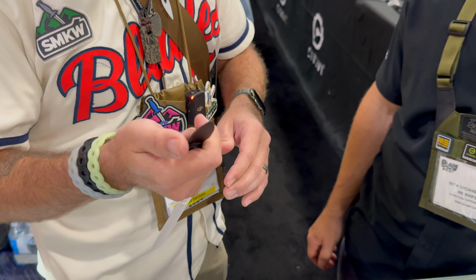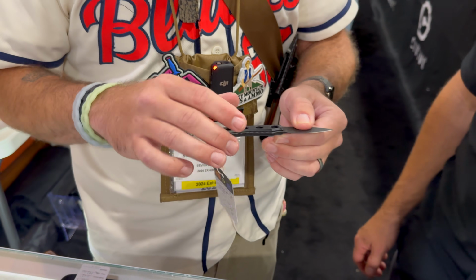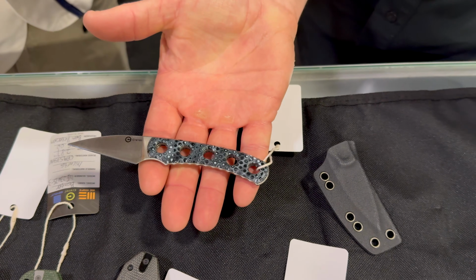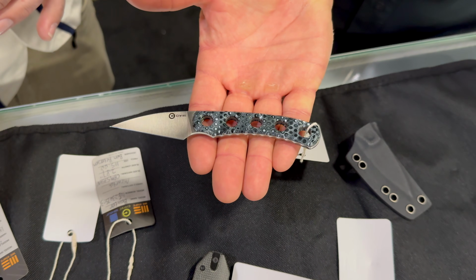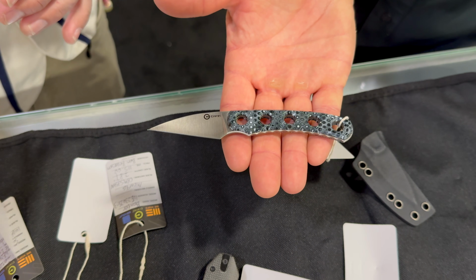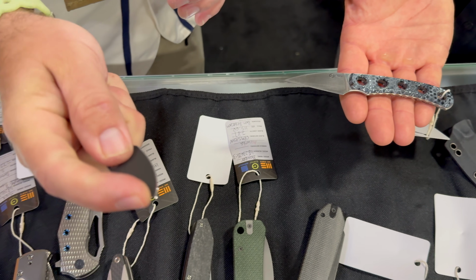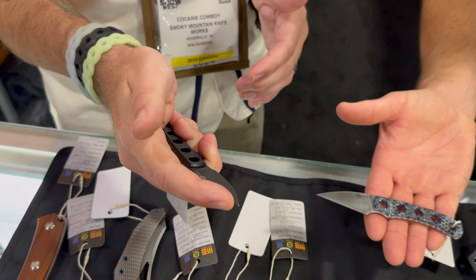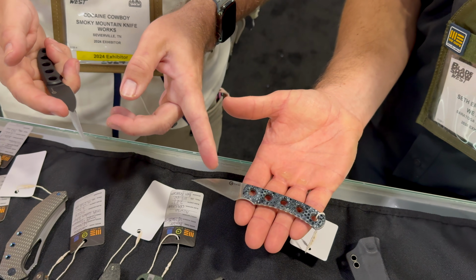And man, that might just work. With that finger choil on there, you can actually still get pretty much four fingers on that knife. And then if you want precise cuts, it's going to be really comfortable and really easy to get. And then I think that's a good work blade right there.